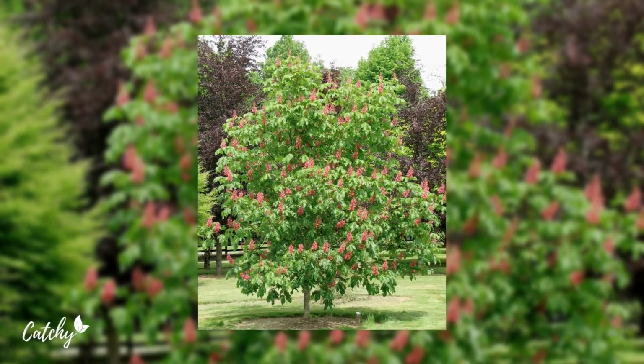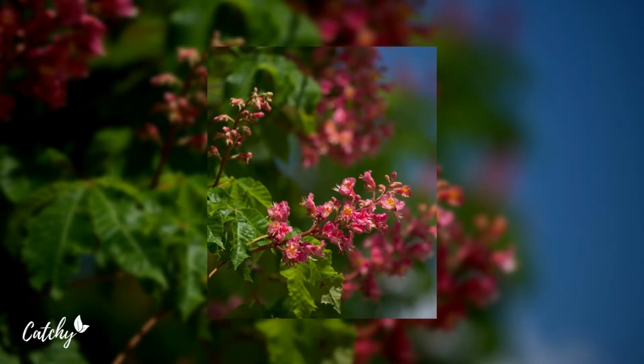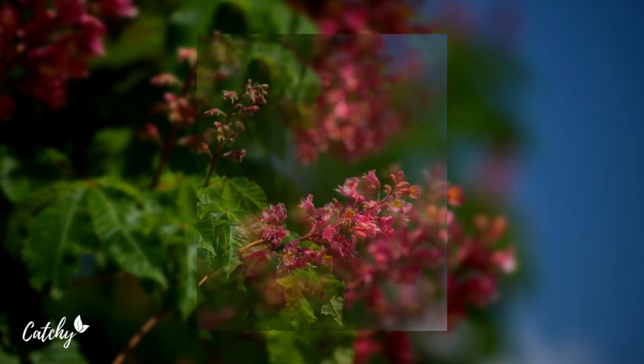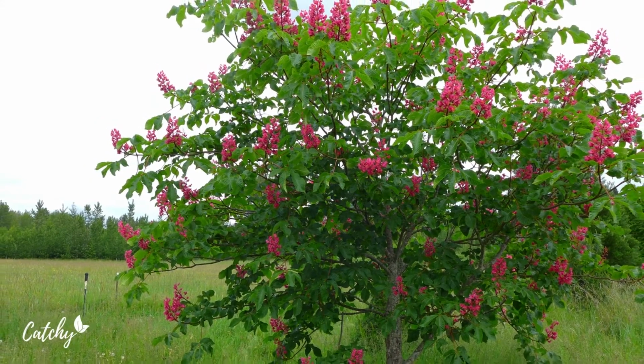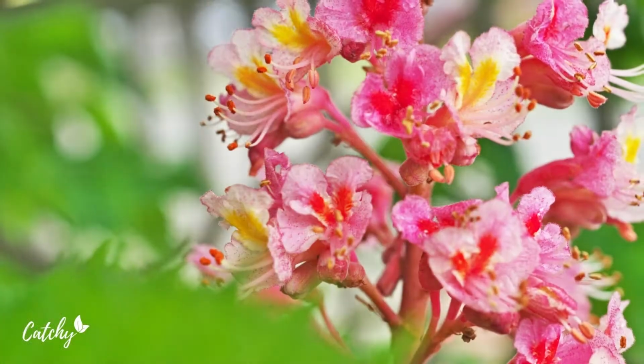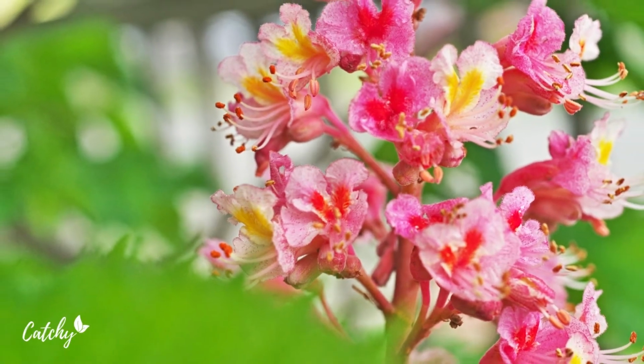Later in the growing season, the tree bears tan to dark brown globe nuts, which are poisonous to humans. Red horse chestnut prefers moist, acidic soil. It is adapted to USDA hardiness zones 5 to 8.